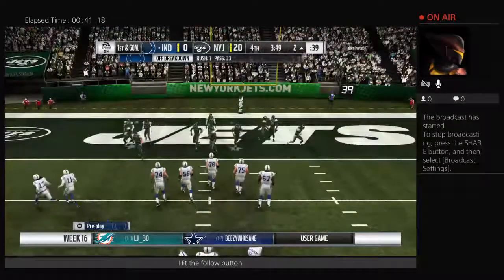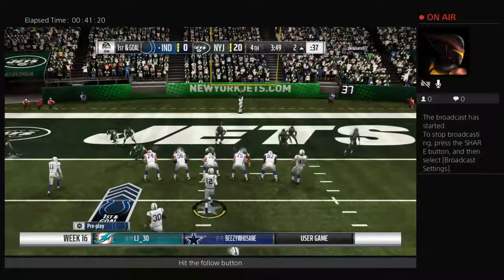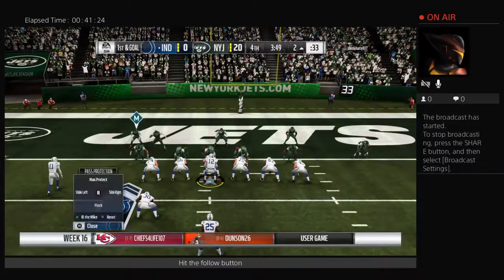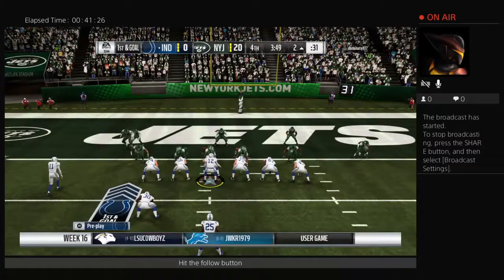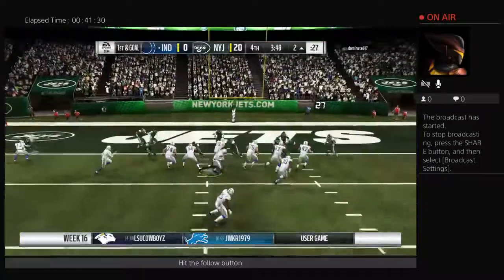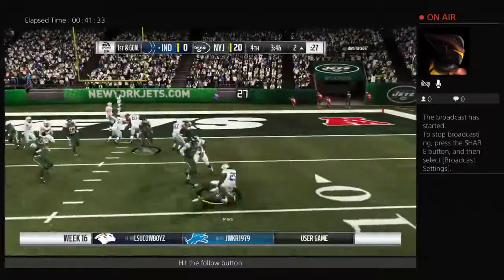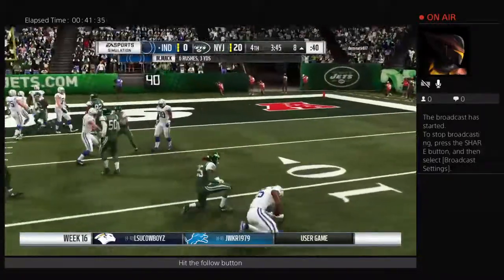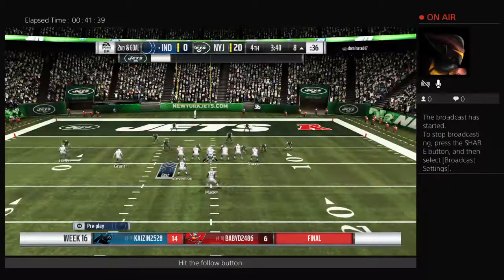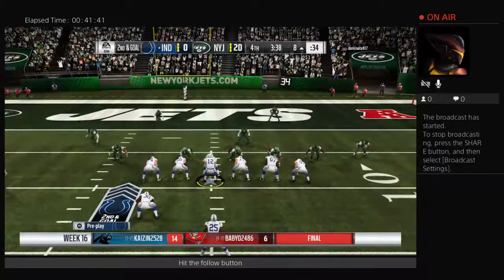First and goal, and they got to be thinking a chance to get right back into this football game. They'll run it with Mack. And this is going to result in losing yardage. They're driven back to the 8-yard line. He lost 6 there on the first down play.